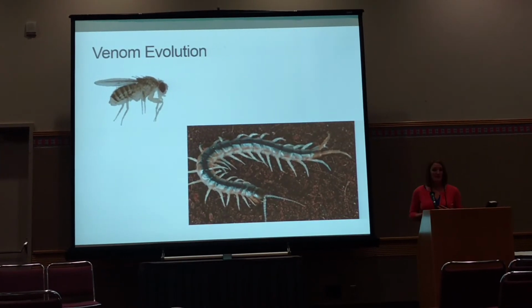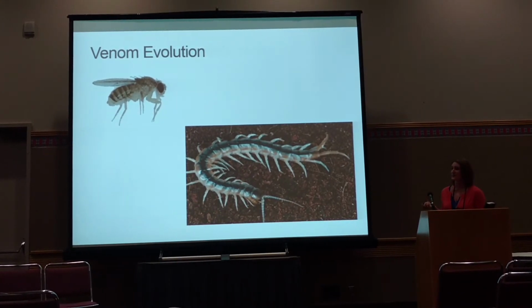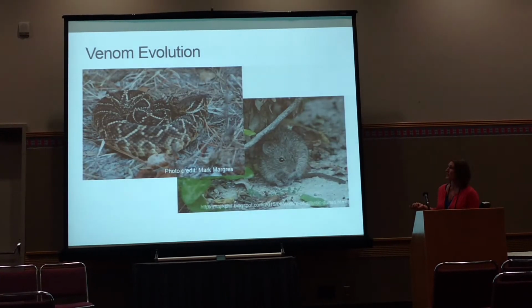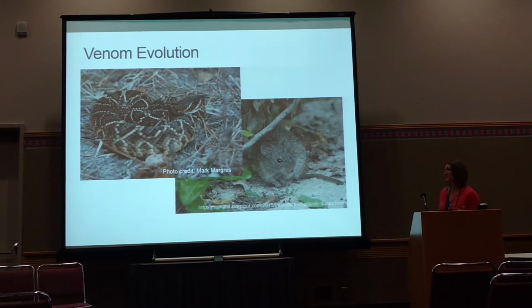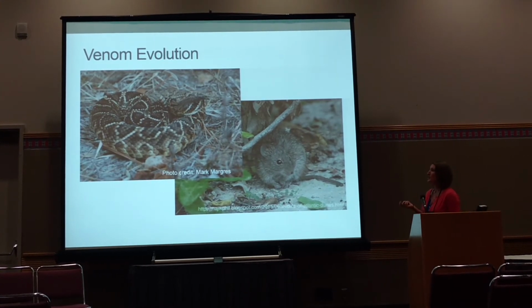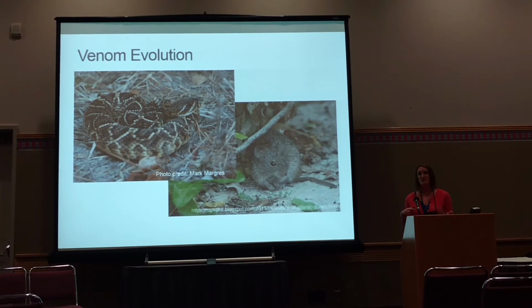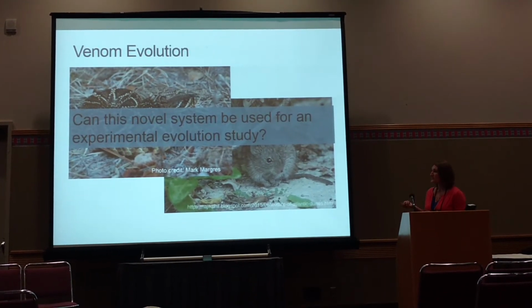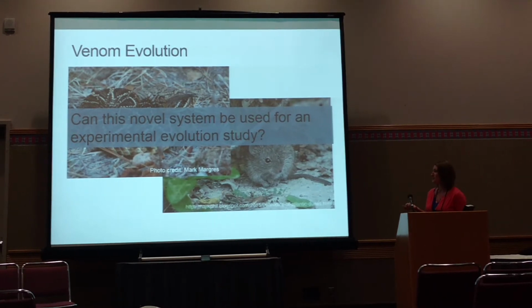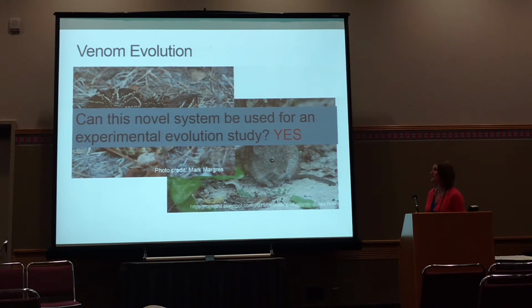So what this tells us is that this system can actually be used for an evolving resequencing study and help us address questions not only in identifying the targets of venom toxins, but also in some of these complex coevolutionary dynamics between venomous predators and their prey. So can this system be used for an experimental evolution study? Yes, these preliminary results point to that it can be.